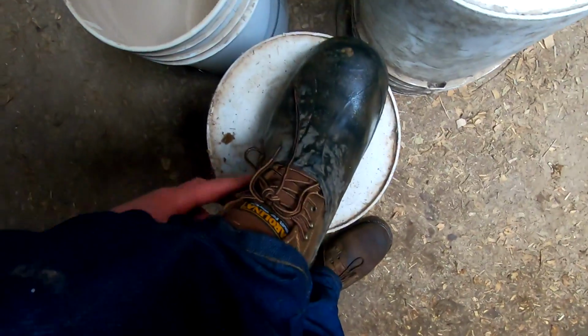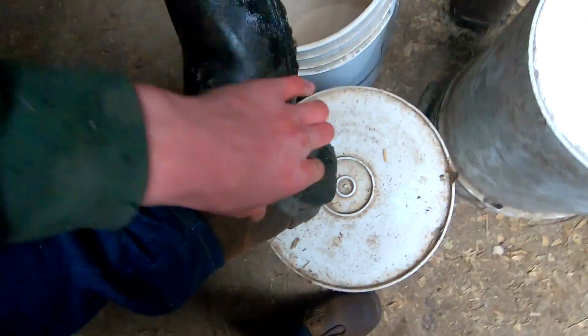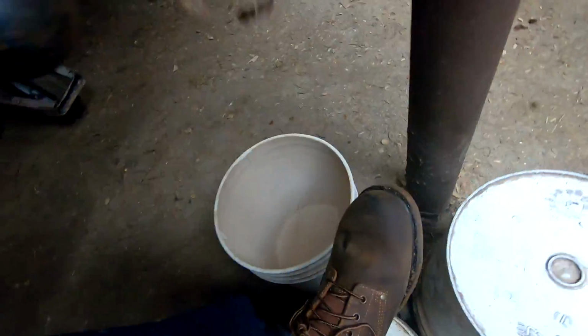Got them on the trailer. Got these rubber slip-on things from my boots. Commodore is not good for leather and glue and whatnot. Dad's gonna take those animals over to the sale barn.